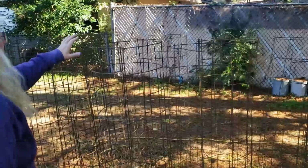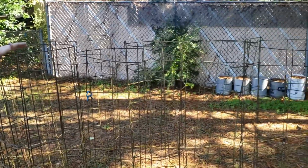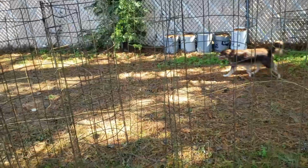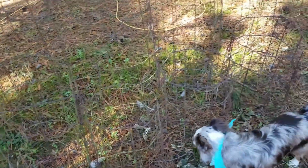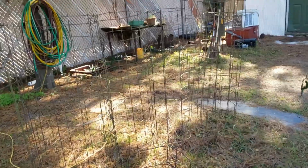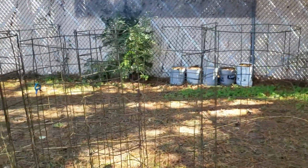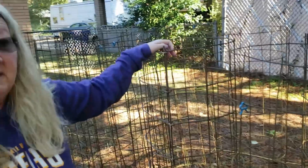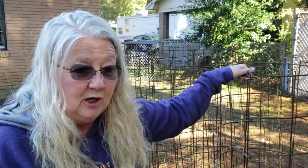He uses his cattle panels, and he has quite a lot of them, for his tomato plants. He's very proud of his tomato plants. He grows a lot of tomatoes. Mom makes soups out of them, or soup bases, and usually she cans them, but they don't usually last very long around here.